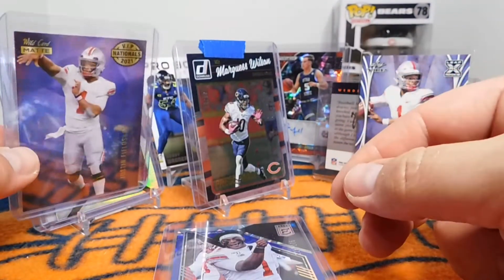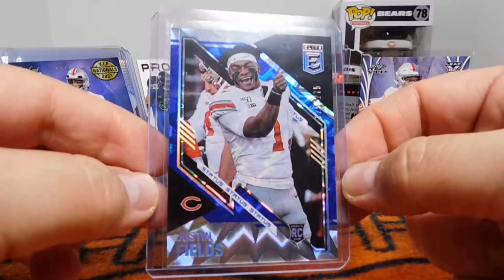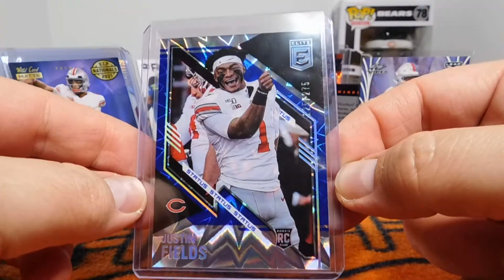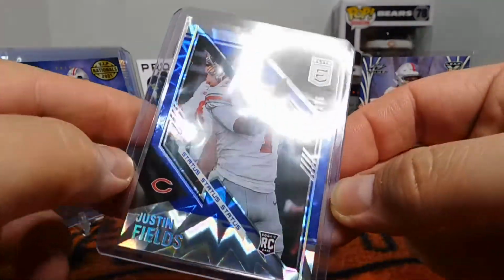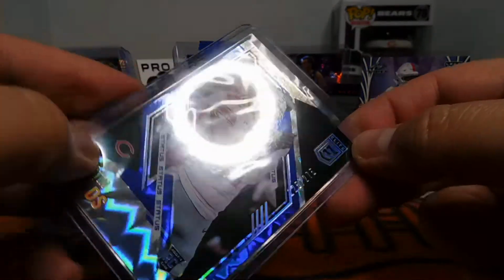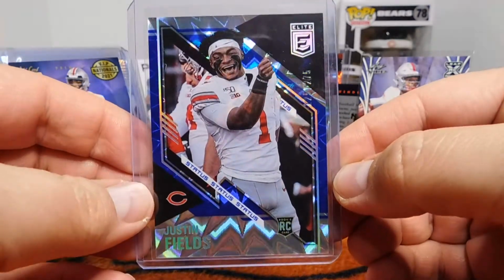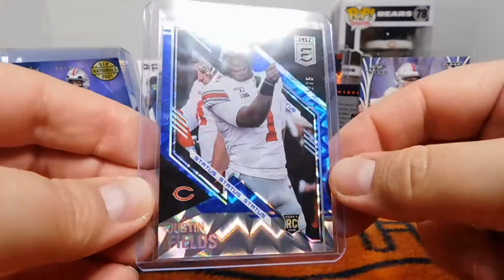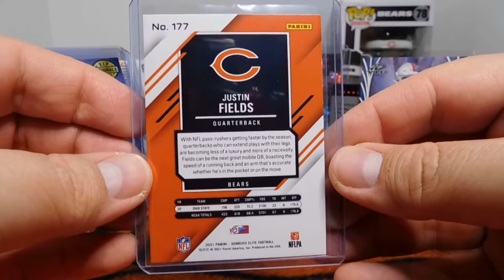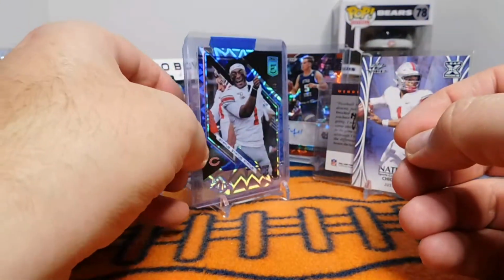And the reason why is because of this one right here. So far of all the Justin Fields cards that I've seen, this one is my favorite. So this one, I saw Brian pull it on the channel. 125 out of 275, so it's numbered. It's got the Bears logo on it. It's just a really cool looking shot, good picture. So I'm thrilled to have this card. Very, very, very cool. All right.